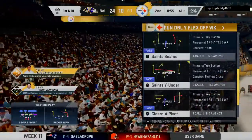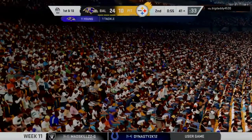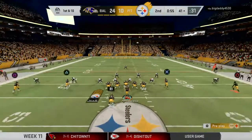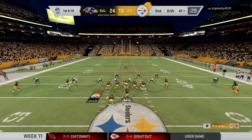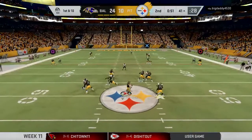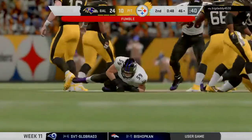First and 10 at the 41-yard line. So the big play gets him across midfield, now for 1st and 10. Operating from the gun, Lawrence. Nowhere to go here. He lost the football.